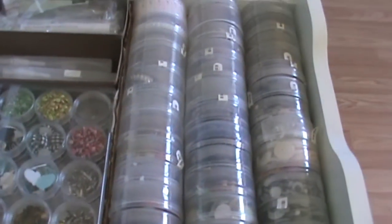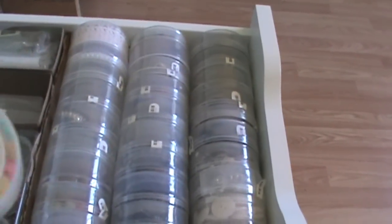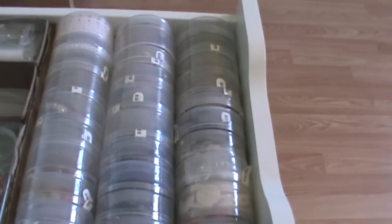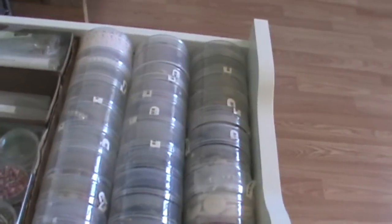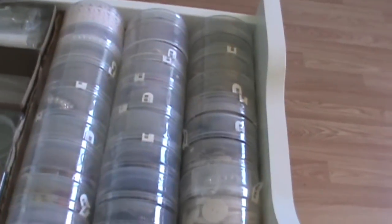Then down here, this used to all be rows of these, which are the containers that you get from Stampin' Up! when you get embellishments. So I just have accumulated tons of them. And this entire drawer used to just go all the way back with all these embellishments. So recently I changed that, and I wanted to show you guys this.